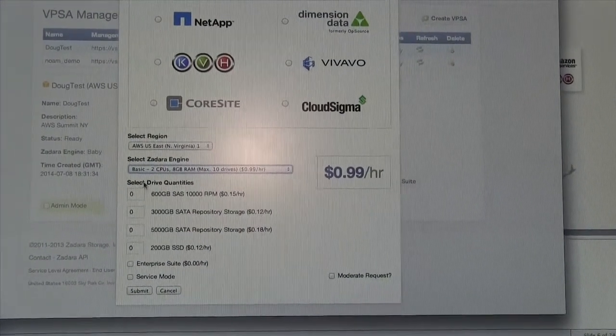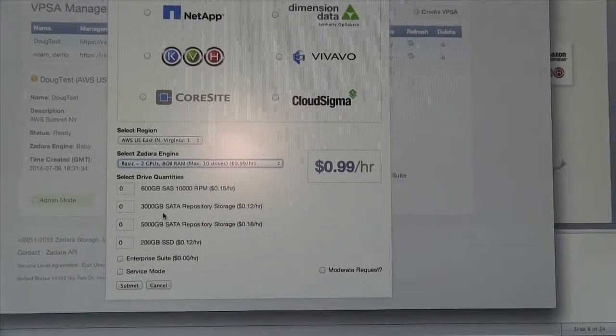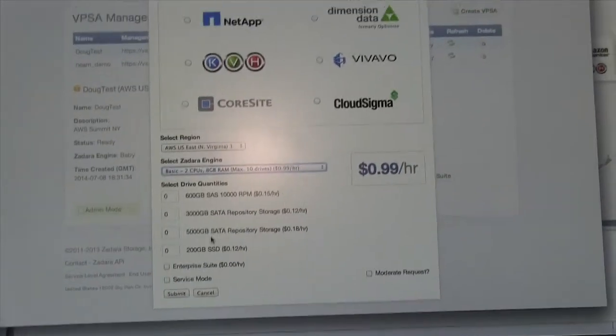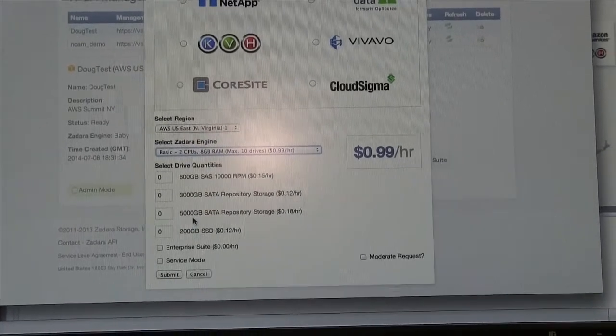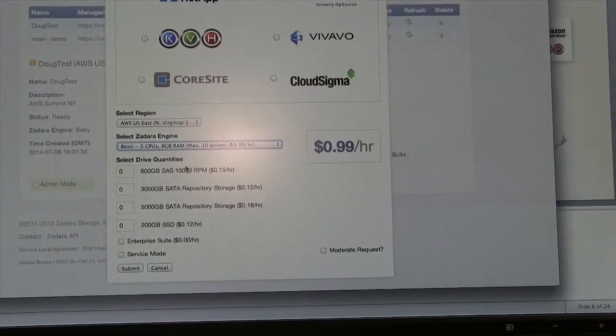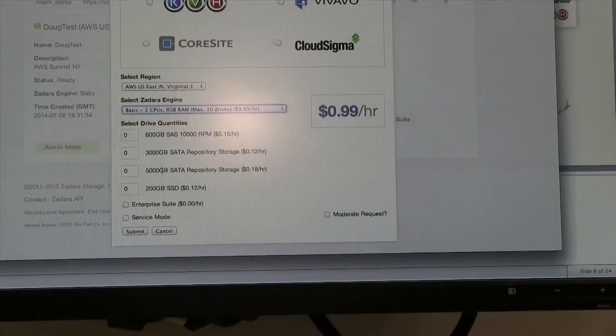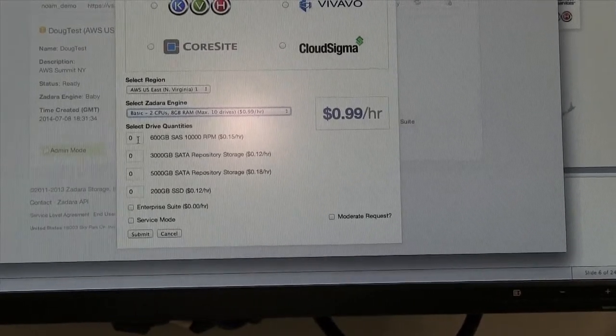And then I select my drives. I have a choice of STaaS drives, 10,000 RPM drives, SATA drives, 3 and 5 terabyte drives. We're the first storage as a service provider to offer 5 terabyte drives and 200 gig SSDs. These are actual physical drives which you don't share with anybody else. Big deal. You know exactly where your data resides, and you get full quality of service.